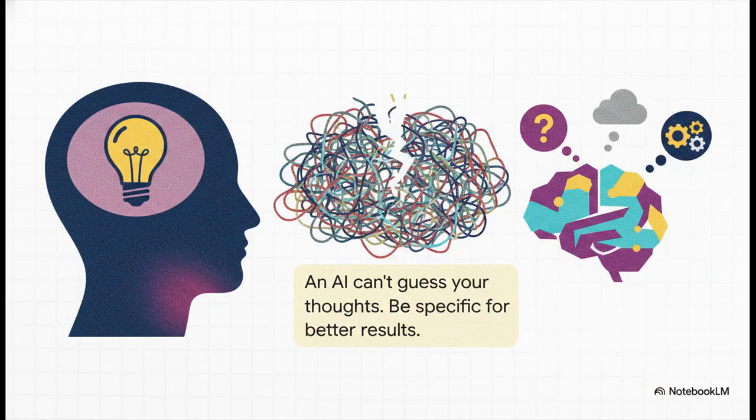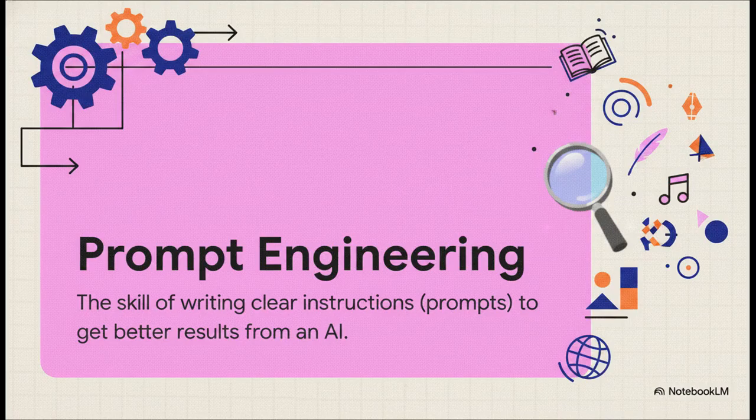And that's really the heart of it. An AI has absolutely zero human intuition. It can't read your mind or guess what you're thinking, so the responsibility is totally on us to be crystal clear. The more specific you are with your prompt, the better your result is going to be. It's that simple. So when we put it all together, prompt engineering is just the skill of crafting those super clear, effective instructions. It's about designing your questions to unlock the full power of the AI, whether you need a creative poem or a quick factual summary.